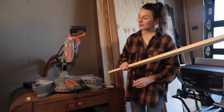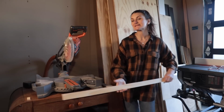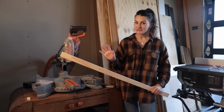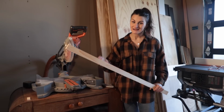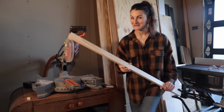Okay, friends. So now that the backer has been cut, we just need to cut a couple of frame pieces and decorative pieces, and I'm gonna do that using some 1x2 boards. I'm not too worried about dimensions here. The only dimensions that actually need to be perfect are the frame pieces on the outside. Other than that, you have creative freedom, and so we're just gonna go with the flow. Let's see what happens.